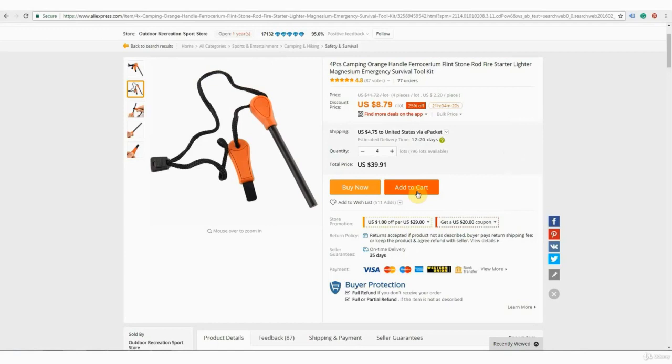You are fully protected. If your order doesn't arrive within the stated time, you are entitled to a refund. If your order arrives and there is something wrong, you are also entitled to be reimbursed. And in fact, when you make a payment through AliExpress, that payment is held in escrow until you've received the order. So the seller doesn't even receive the payment until you've got your items.